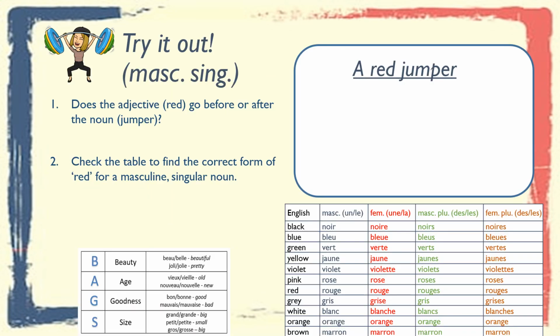Let's try that out with a masculine singular noun. Let's try to say a red jumper. So first we need to identify, does the adjective, here it's red, need to go before or after the noun, which is jumper? Does red fall into our BAGS rule? No, colours do not come under the rule of BAGS. So we know that the adjective is going to need to come after the noun.